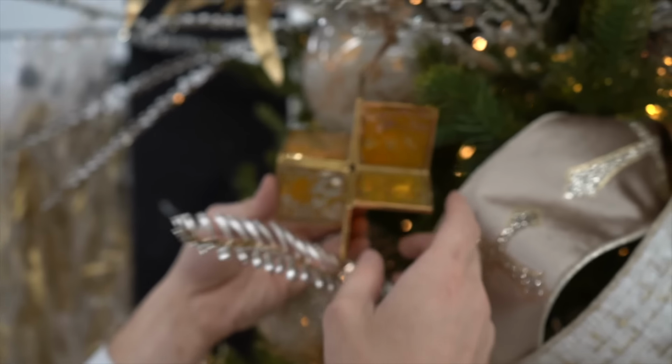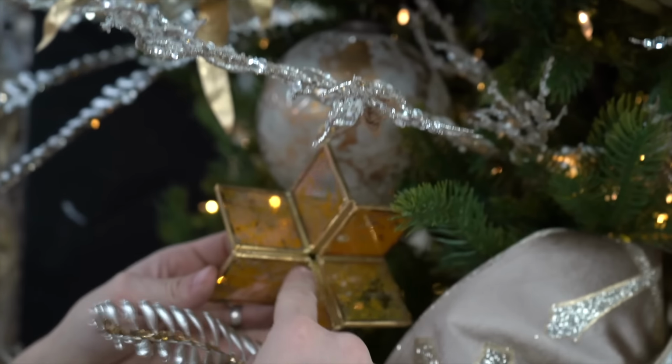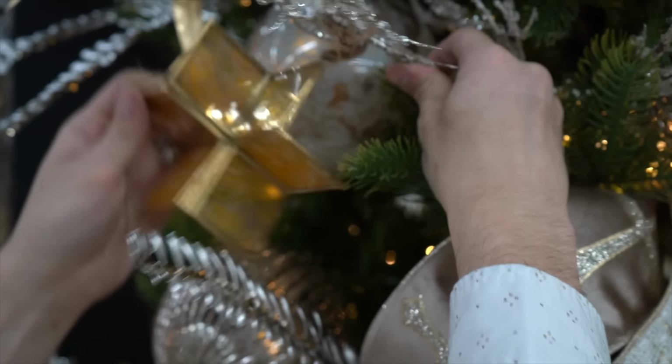I just remembered that these were snowflakes. You just have to look at them the right way to see snowflake. Yeah, that's cool. Kind of a strange geometric, but it's fun.